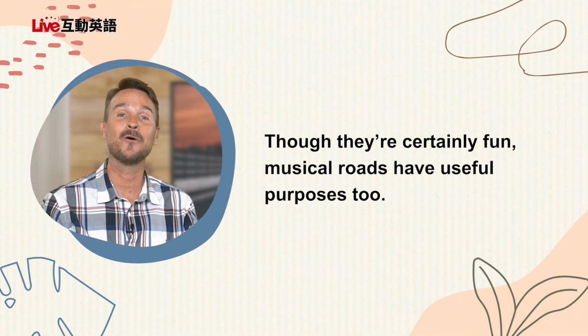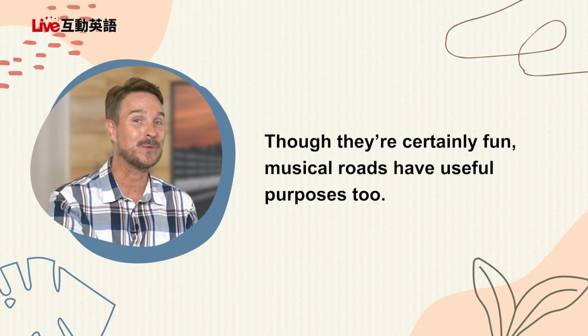Welcome back. So before the break, we read that there are two main ways to make musical roads, right? Right, you can add bumps. 哦，增加隆起物。You can add grooves. 哦，就用那个沟槽来制造。Right, and then we learned that the spacing between these grooves or bumps will determine the note's pitch. Correct. 所以这个它们之间的间距会决定音高。那我们继续来看看这个 musical roads.